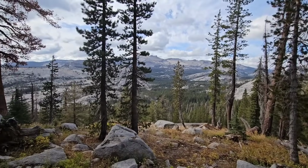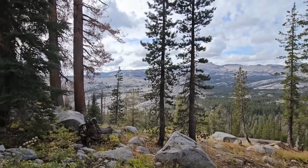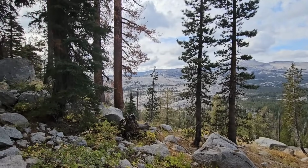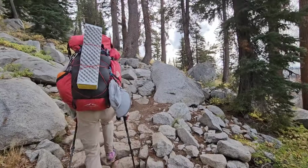Oh my gosh, you guys, we're climbing. We're making our way up here. Climbing. You can see the clouds coming in. It's okay. It's perfect out here. Yep. Right now it's perfect.